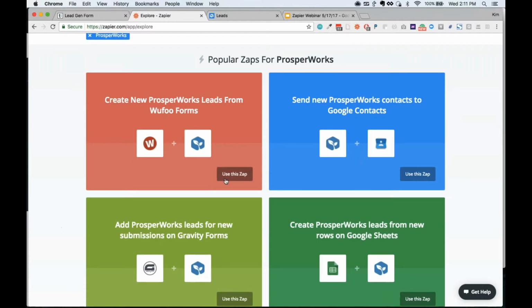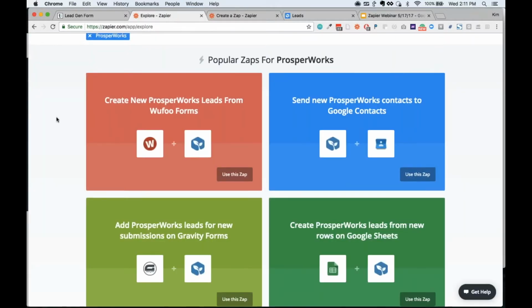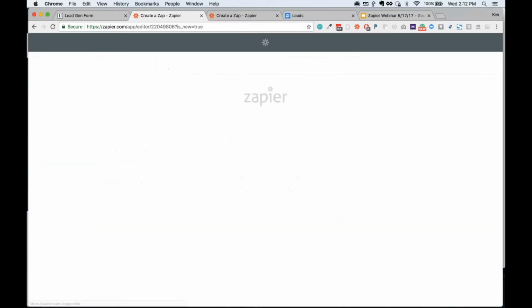If I scroll down here, I'd see a lot of popular automations with ProsperWorks and other apps. And if you saw something that sparks your interest, you could click use this app and it'll open up a template that will guide you through building that Zap step by step. That's a really helpful way if you're just getting started with Zapier and you need maybe a bit of hand holding for setting up your first automation. But since we're superstars, we're going to make our own Zap from scratch.